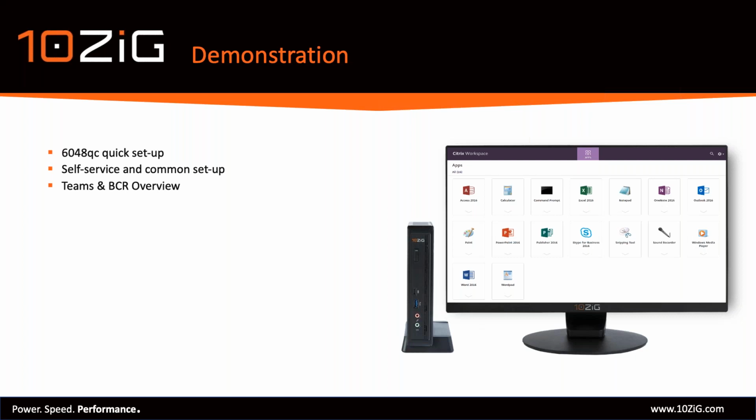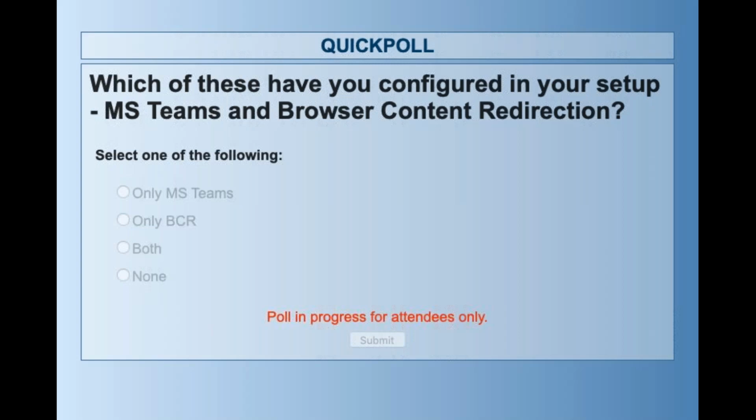And Shashidar, I probably realized that I've shot through those poll questions that we'd agreed beforehand we were going to shoot. So I don't know if now you want to put in the potentially the one that we agreed to do here, whilst I get this demo started. Thanks. Yeah, sure. So the poll question is, which of these have you configured in your setup as of now? Microsoft Teams and browser content redirection. You could choose only MS Teams, only BCR, both, or none.